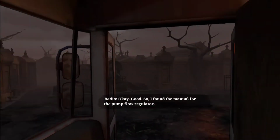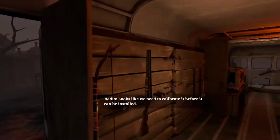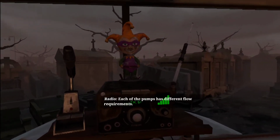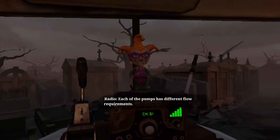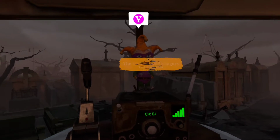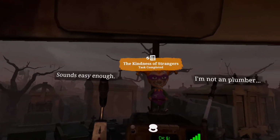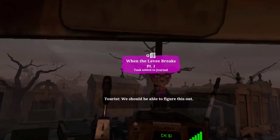Okay, good. So, I found the manual for the pump flow regulator. It looks like we need to calibrate it before it can be installed. Each of the pumps has different flow requirements, and that component tells the rest of the system where to route the water. We should be able to figure this out.